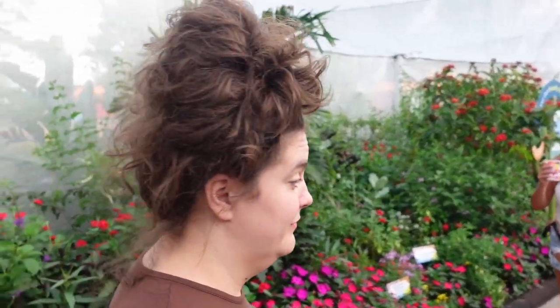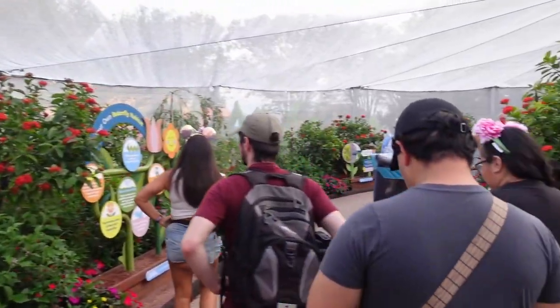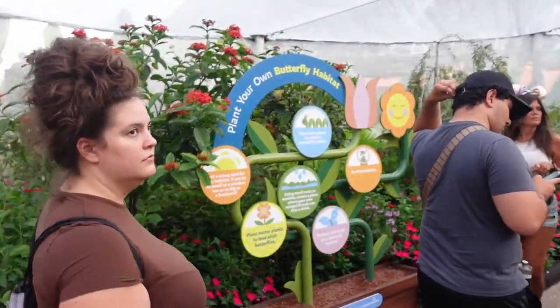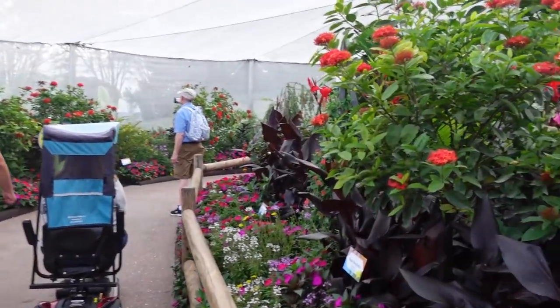Lexi's been dodging this for a while because she feels like butterflies are going to be in her hair. So I'm curious what she thinks. I always feel like I need to whisper in here because it's so quiet. It's serene. There's music playing. It's really cute though. I love it in here.